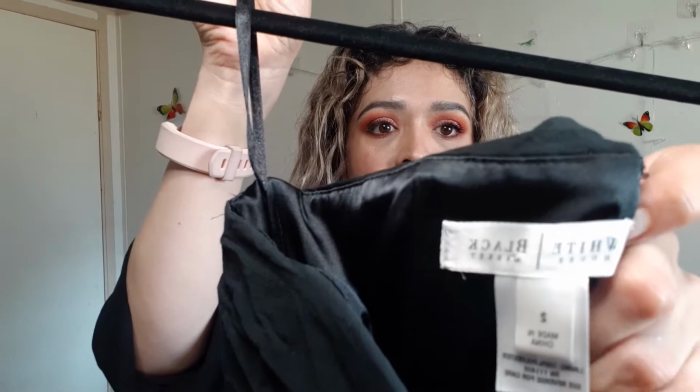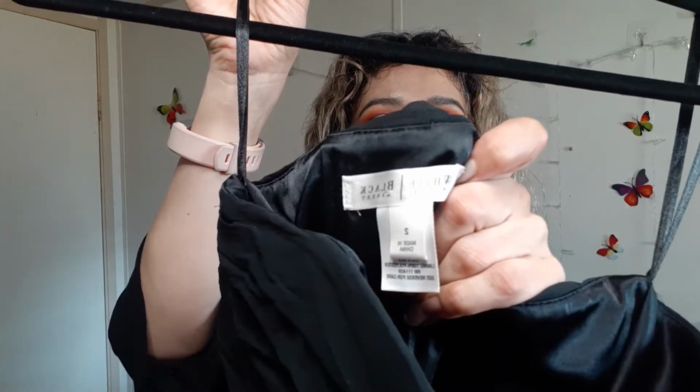But let's go ahead and finish up with a few of the last pieces. So the next few pieces are silk dresses. They're fairly similar. There are different sizes though. So this one is by White House Black Market, and it is a size 2.